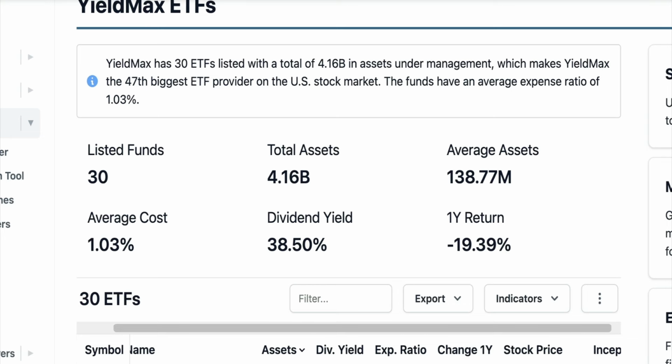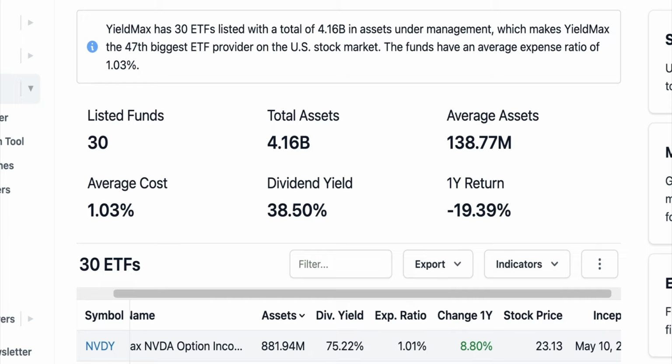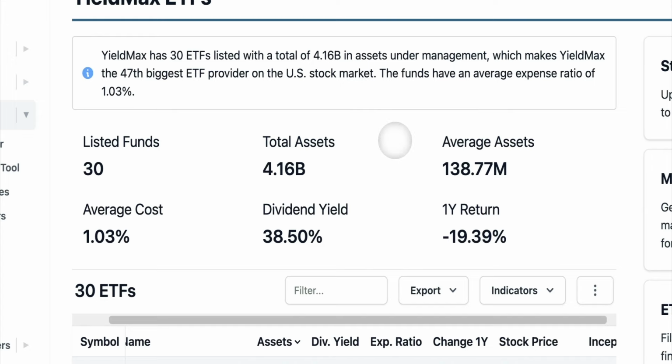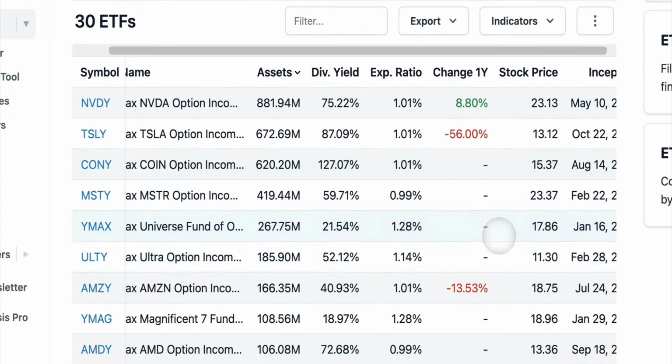Now, it's very significant to see that YieldMax has grown from where it used to be, only a couple million, to what it has now, 4.16 billion.